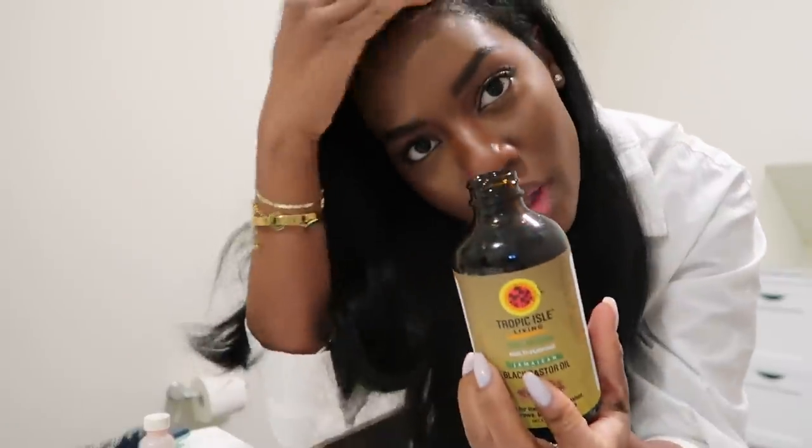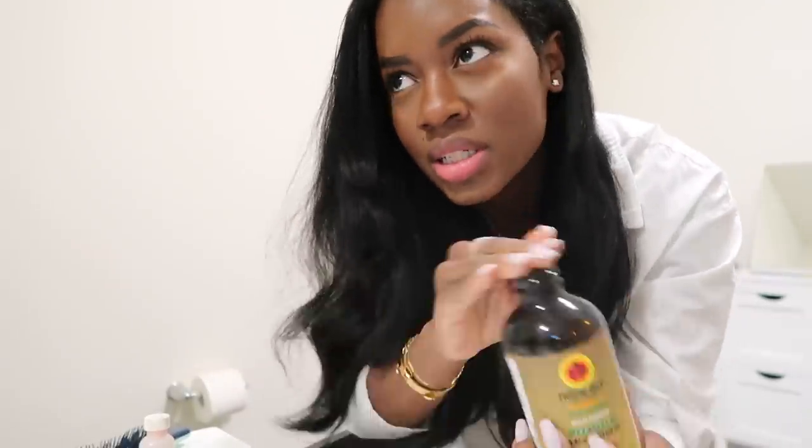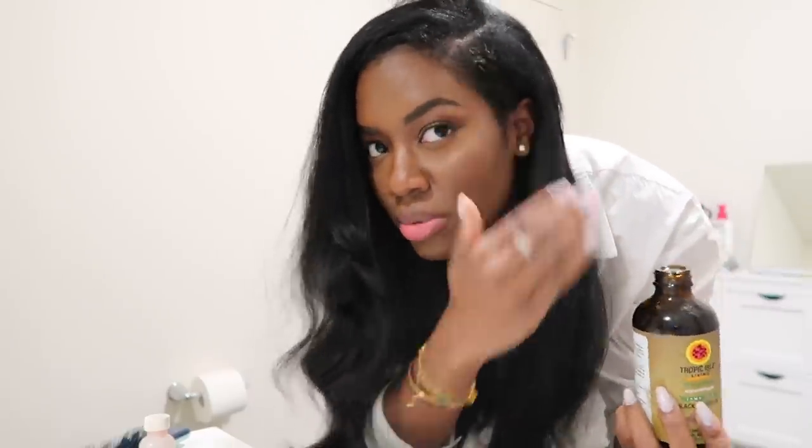Putting some castor oil on my edges to start. Just kind of loosen up the edge control and stuff, so when I wash it tomorrow, it's not too gooey and gunky. Detangle some more. And I'm just going to put it in a hair tie.